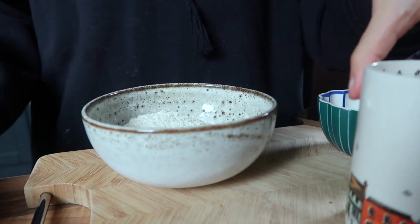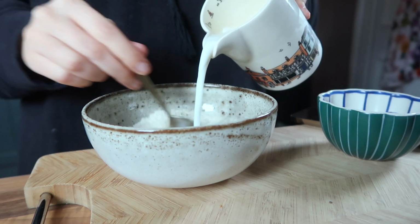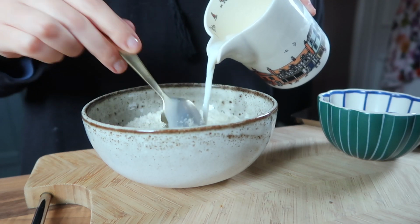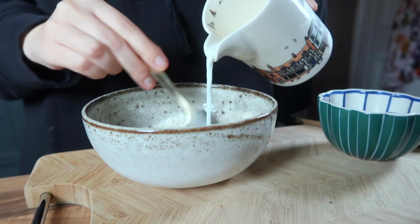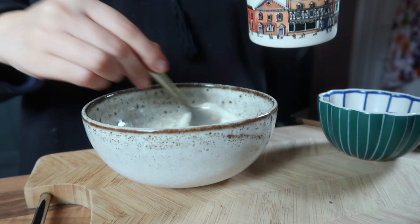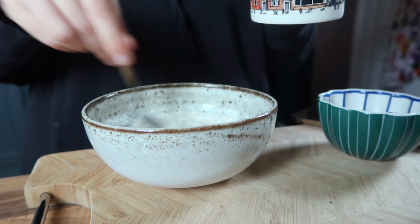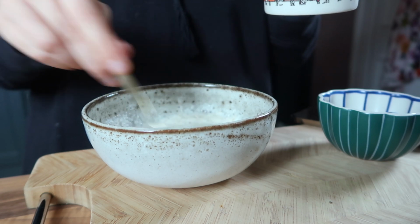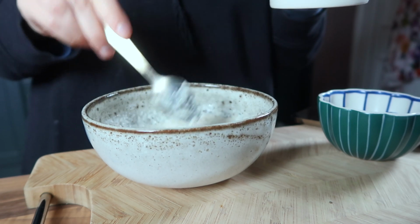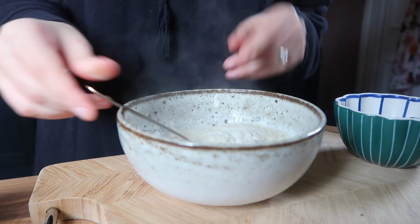Now this doesn't look it, but it's actually quite a deep bowl. So I'm going to add the semi-skimmed milk, stirring as I go to get it to the right consistency. But I might add a little bit more milk when it comes out of the microwave. I am a person that does Ready Brek in the microwave, guys. Don't judge me. But yeah, I don't really have time or the patience to stand with it over a stove. But if you don't have a microwave, you can absolutely do that. That is out of the microwave.